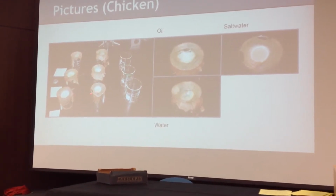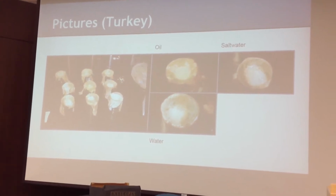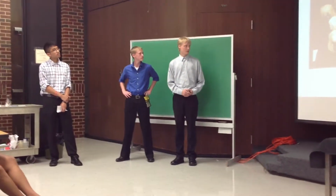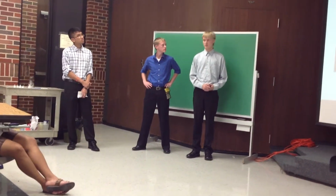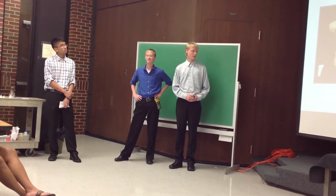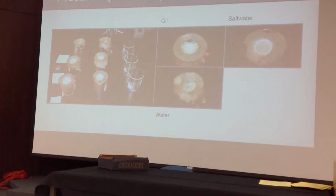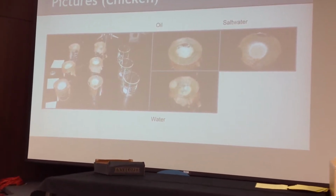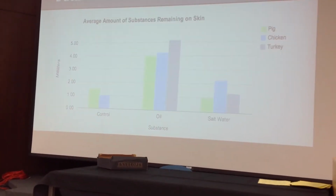This is the chicken skin. The previous slide was the pig skin. This is the turkey skin. And there were several trends that we noticed visually. You'll notice that especially on the salt water and the regular water, there was a lot of discoloration. The skin became very light colored, and all areas except the center of the skin where our substance was placed dried out and became more stiff, while the center area remained much softer and moist.